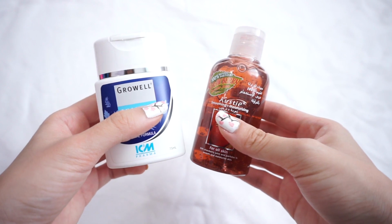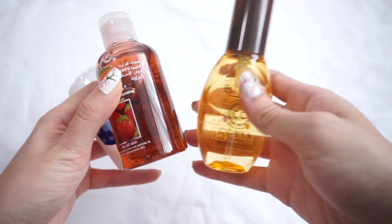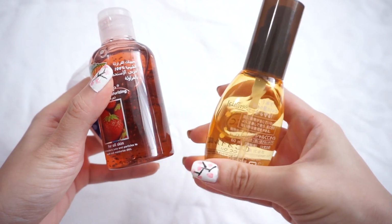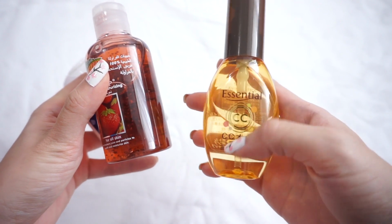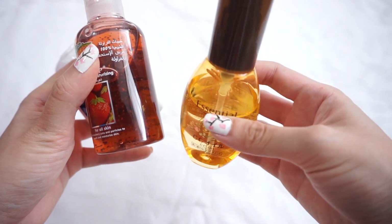So in my toiletries bag, I've got my shampoo and soap, and I do not use conditioner because I use hair oil, and this is from Essential. This is a Japanese brand, I think, and this is called a CC oil. So I like putting this on my hair ends after my hair has dried.